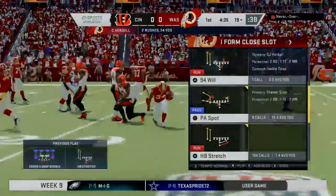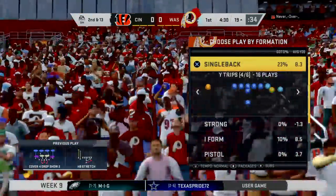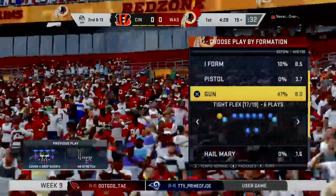And he is met in his tracks behind the line of scrimmage. Call it a full 3 yards in the wrong direction there. Brings up second down.